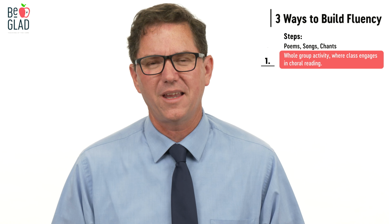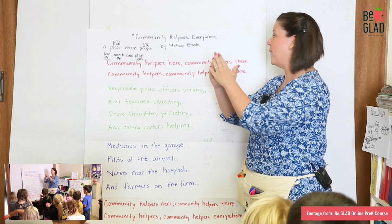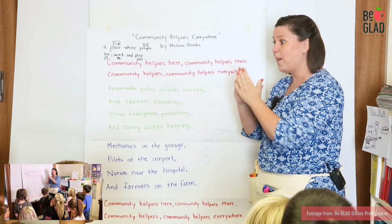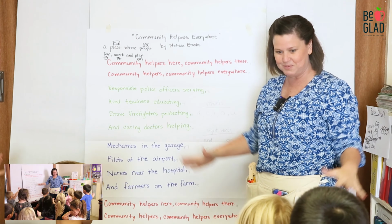These can be built into instruction whole group, where at any time of the day, we pause and have students stand up and join us in the space in the room where we have one of these poems or songs or chants posted. We then read that poem, song, or chant together. Choral reading is an effective way to build fluency with students. This way, all of your students are practicing reading at the same time.